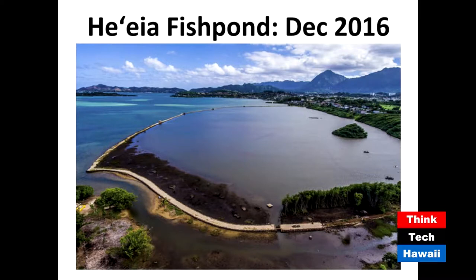And the next slide, I think, will show the modern day example where you're conducting much of your research. Exactly. And so this is an image of Heia fish pond, again, on the windward coast. And it's an 88-acre pond, and to give you some framework for that, it's as if you put all of Ala Moana Shopping Center and the parking lot could all fit in Heia fish pond.